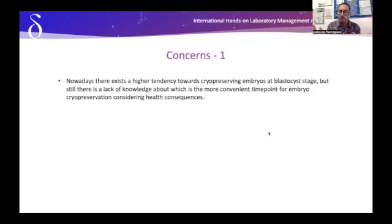So, of course, there are concerns with any technique we introduce in IVF. As we said, there is a higher tendency toward cryopreserving embryos. This is because we have seen the terrific survival rate. It's impressive.